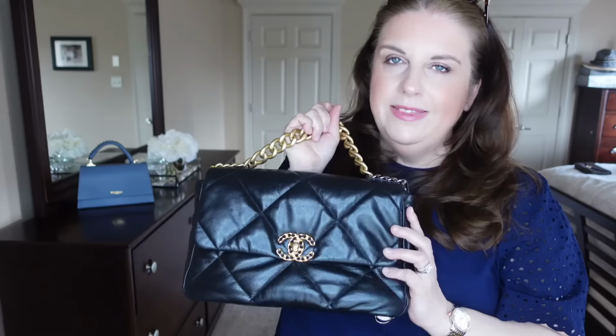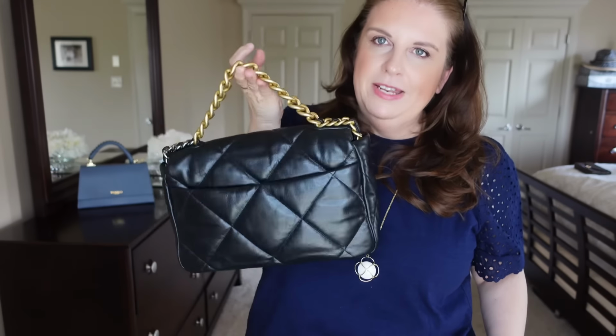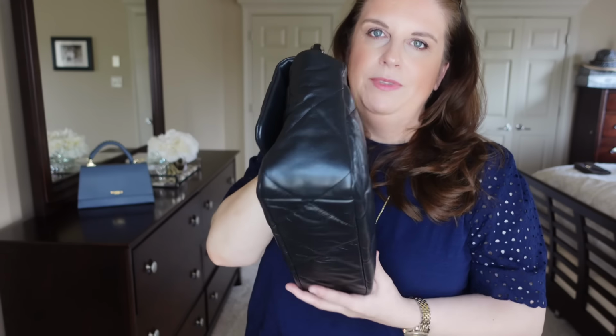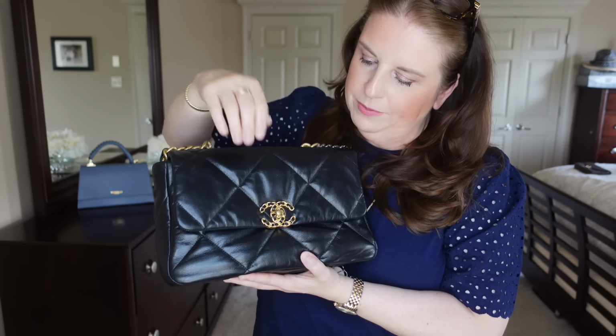So I like it. This baby on the other hand is not my popular handbag, and I was considering even selling it. This is obviously Chanel 19. I just do not want to lose money on it. I'm not trying to make money on it, but I'm trying to get what I paid for. So if anybody is interested, seriously, because this is an expensive bag, I'm actually considering selling it. It is like brand new. There's absolutely nothing wrong with this bag. This is probably as new as you can get from the boutique.